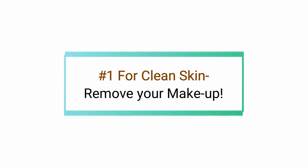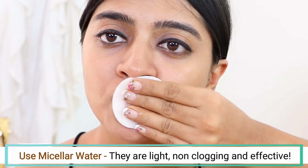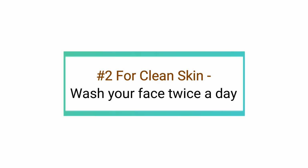So first things first, remove your makeup as soon as you're done, especially before your bedtime. This is absolutely non-negotiable if you want your skin to be clean and healthy. During the summer months, I actually prefer micellar water to makeup removal oils, simply because micellar waters are excellent makeup removers and they're also very light on the skin. They also don't clog the pores. And of course, it goes without saying, follow your AM PM cleansing routine very diligently.